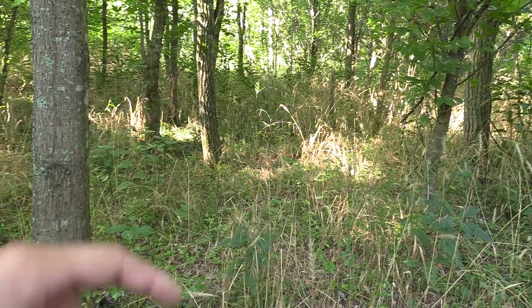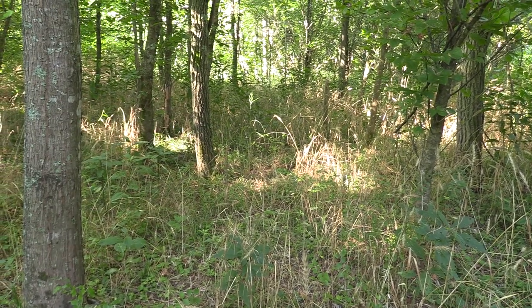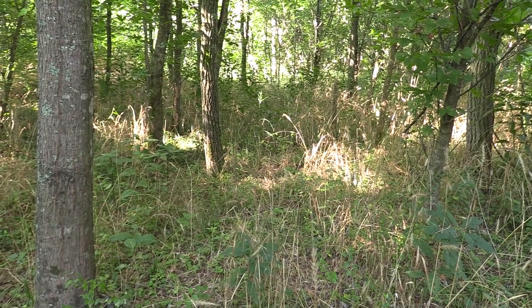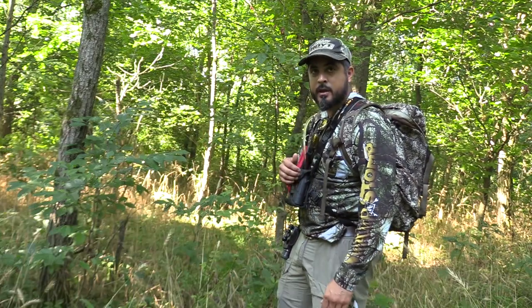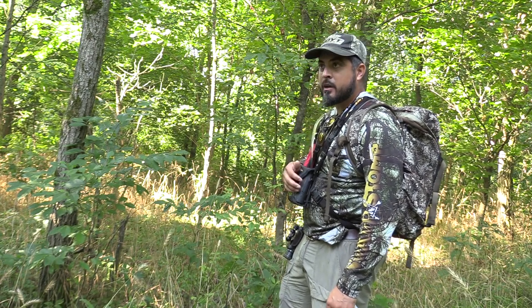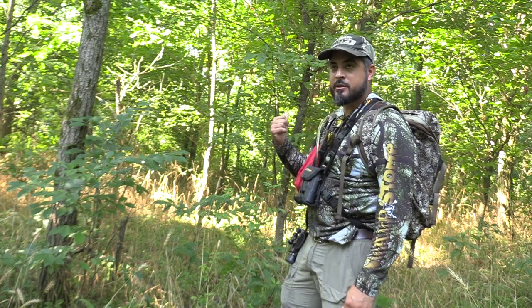So there's a game trail that goes right in here. I walked it a little bit. It's like right along here and then it turns. I'm gonna walk that a little bit and see if I can find a decent spot to drop the first camera. I walked back here in this little thick area. It's thick and nasty in there. So I decided to back out after I went in about 100 yards. I'm gonna go ahead and set up the camera on the edge of this thicket.